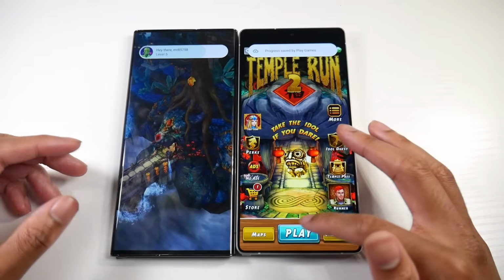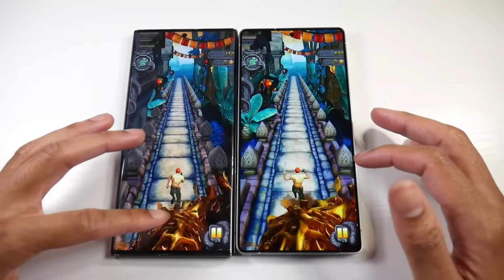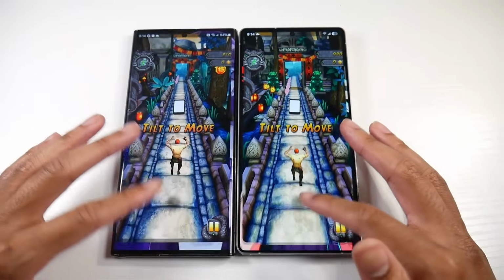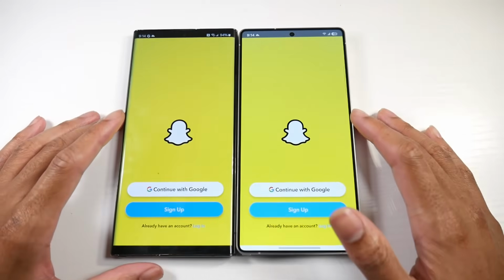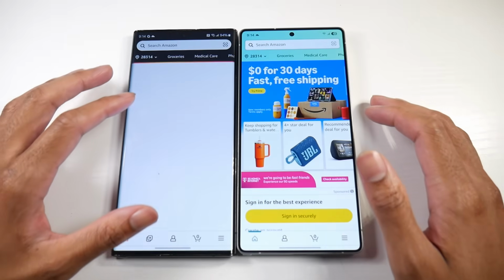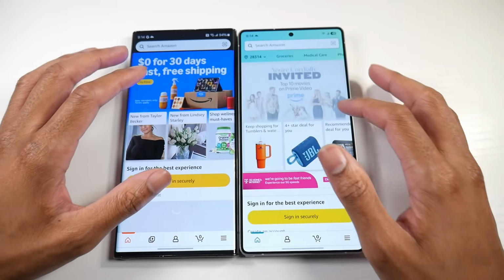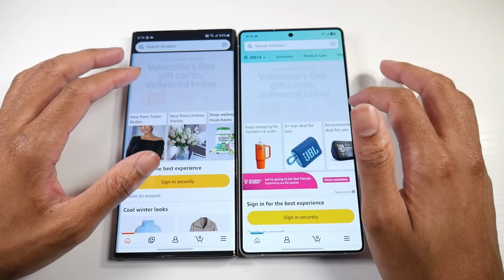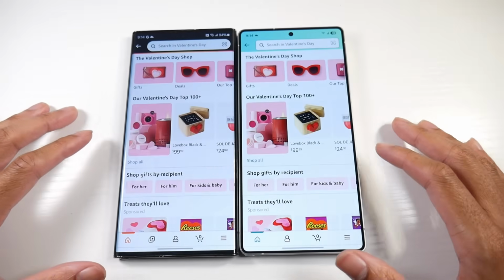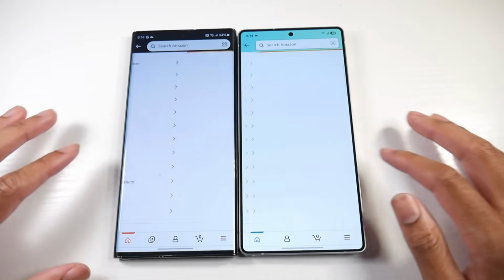Okay, not bad. See, very smooth. That's what I said. If you're a lighter user, you don't really have to worry about this kind of stuff. Okay. It's taking a bit to load up right here. Okay. Very smooth scrolling on both. Can't really tell the difference here.